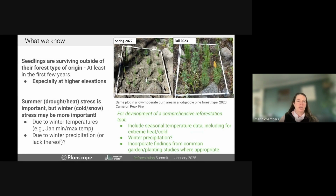And so what we've learned from this preliminary pilot study is that seedlings are surviving outside of their forest type of origin, at least in the first few years. This is especially so at higher elevations. But we're also seeing that while summer stress, such as drought or heat, is important, winter stress, including cold or snow, may actually be more important.